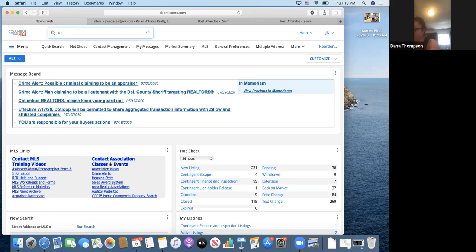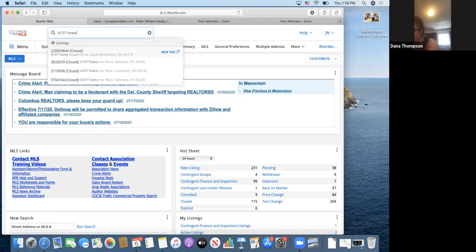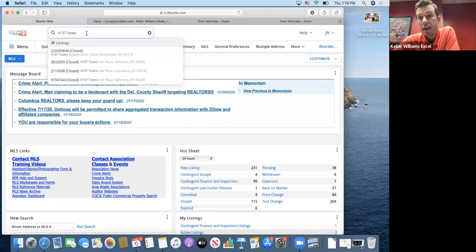4137 Town Crier, T-O-W-N-C-R-I-E-R. Now you'll notice, guys, some shortcuts here. When I started typing this into the search bar, stuff automatically starts popping up. Sometimes there are some really funky names of roads that are hard to spell. If you just know a few letters or just the numbers, you can normally auto-populate some stuff here. So, 4137 Town Crier. You'll notice there are three instances of this home having closed in the past. I probably want to pick the most recent one. This is just for information purposes, but this one sold in, was it 2008? Yeah, 2008, 2001, and then 1997, it looks like. So we're going to pull this one open.